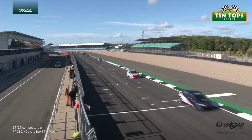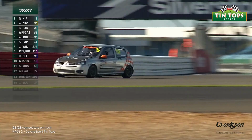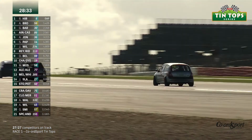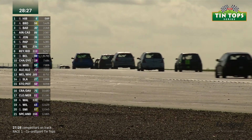In third place comes up Gary Barlow from the third row of the grid. Fourth place is Nigel Ainge. In fifth place is number 36, Alfie Jones. In seventh place, number 14, is Steve Papworth. And he was in sixth place, I beg his pardon. And in seventh place is number 234, James Wilson.